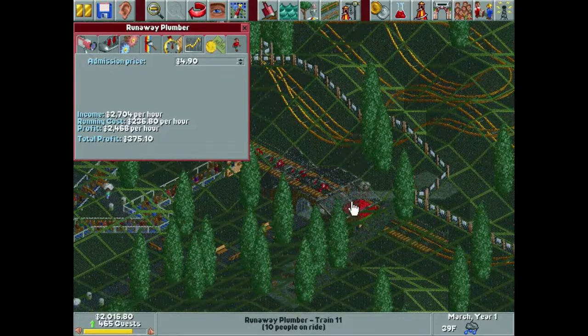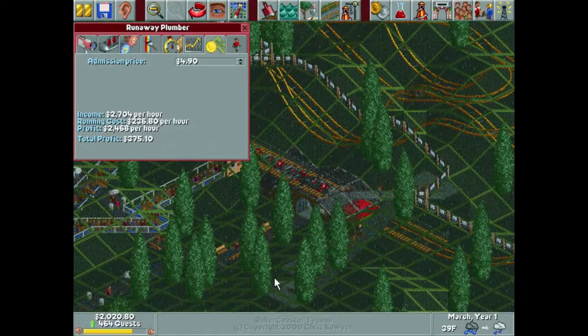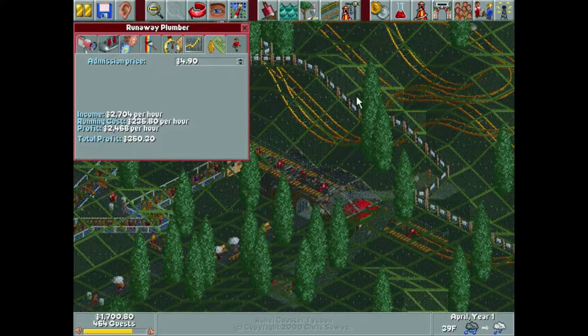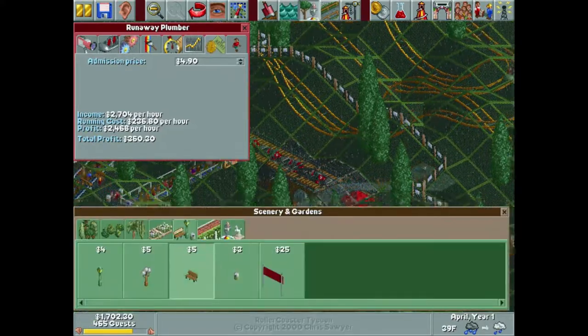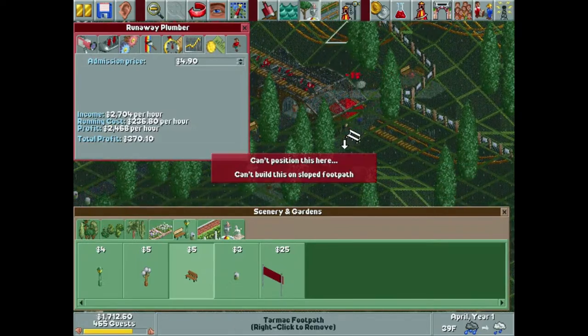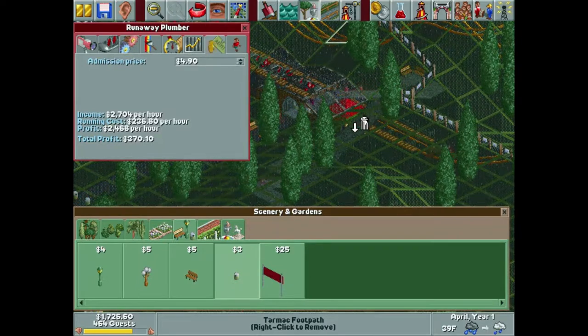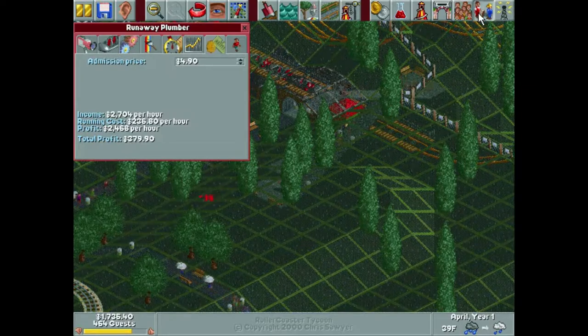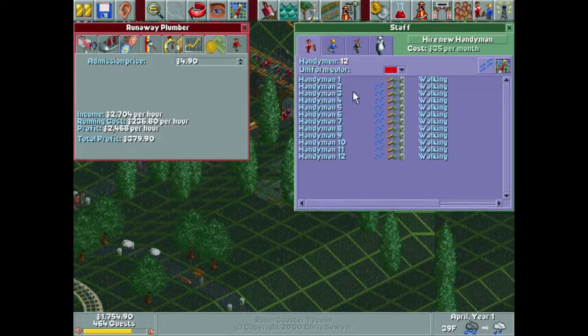And you can see this goes pretty far underground. If you look at that walkway there, that's going really far down. I wonder if I can... yeah, I can add some benches here. Underground. That's kind of cool. It's kind of hard to see where they're going, but cool nonetheless. And then we need a handyman for that area.